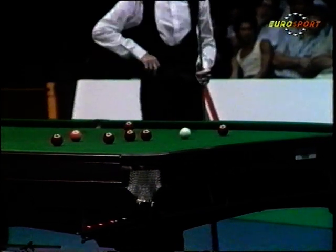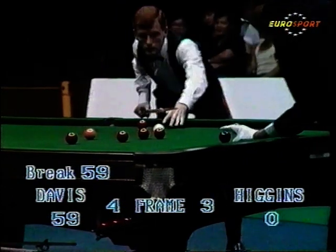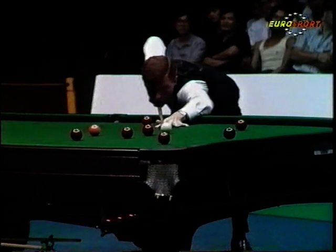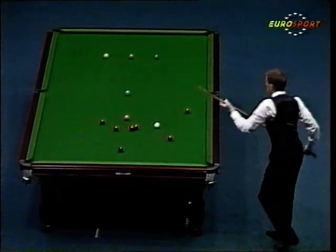These great players know the risks when they enter these tournaments. So, irrespective, the best thing a high break can do is, of course, to win you the frame. Davis is well on his way to winning this. 61. Break goes to 60.